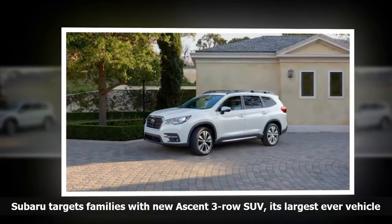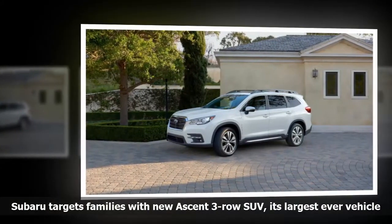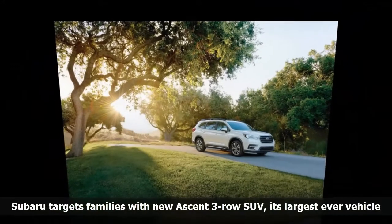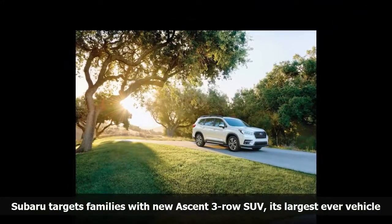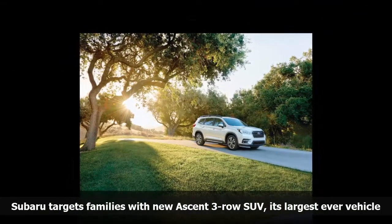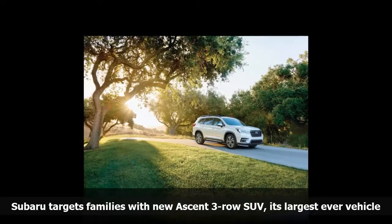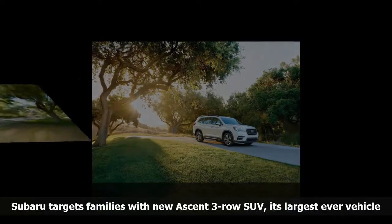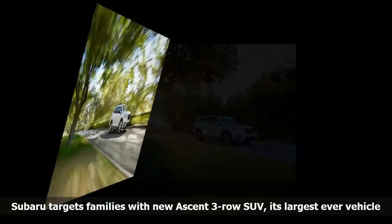The Subaru Ascent has a 113.8-inch wheelbase and 153.5 cubic feet of passenger volume. That's roughly on par with the segment averages for mid-sized 3-rowers. 3-zone climate control is standard, as are 8 USB ports and 19 cup holders.